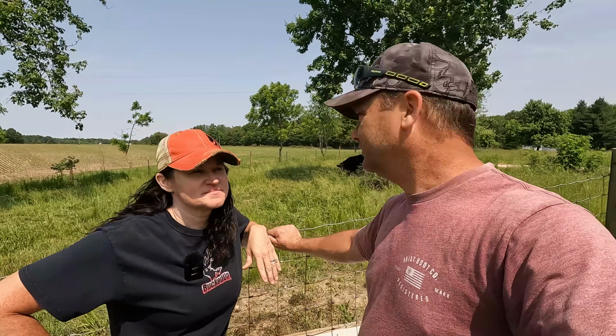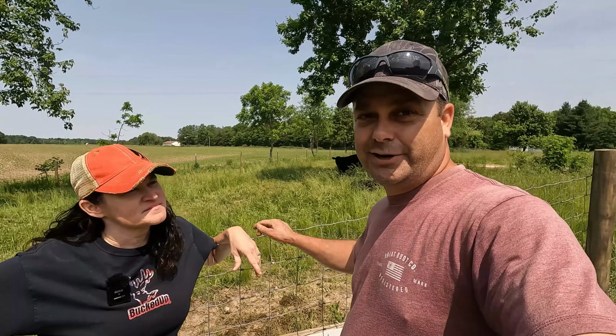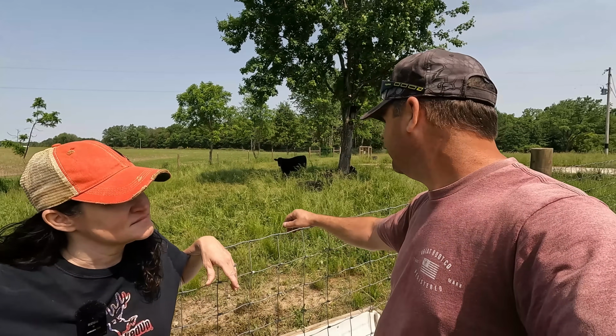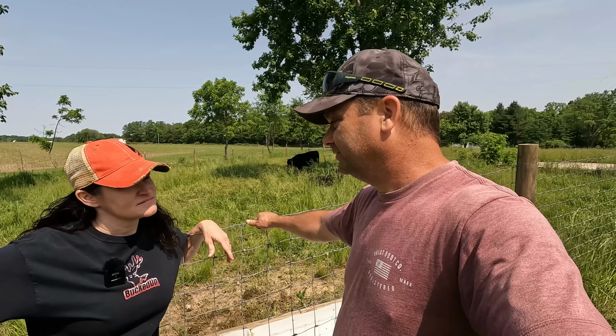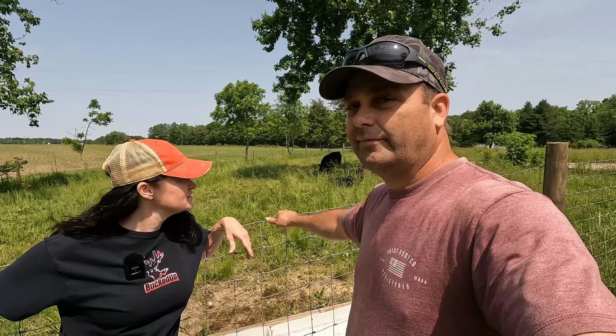So the steers. It has been 5 days, so they're starting to settle in. We haven't given them any hay yet.